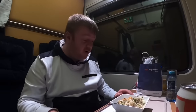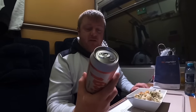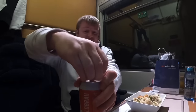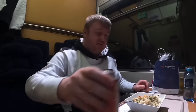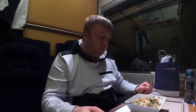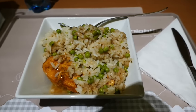All right, dinner time, and I've got one of the meal deals, the chicken and rice. Coming with the meal deal is this 500ml can of beer. And overall, I'm pretty happy with the portion size. You know, we're on a train in the middle of Europe. You are always gonna pay a premium for this stuff, and portion size doesn't look too bad.